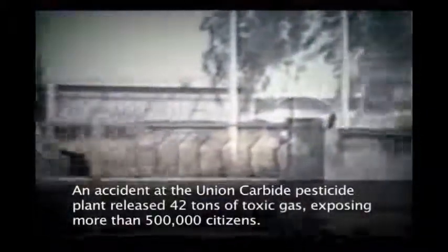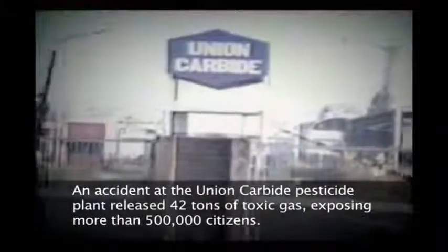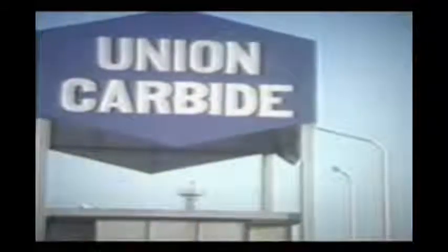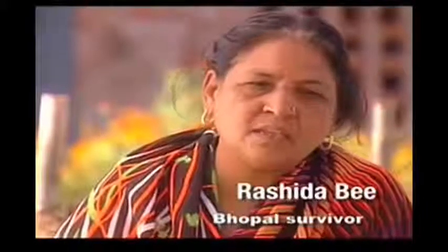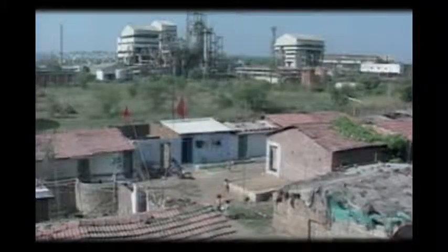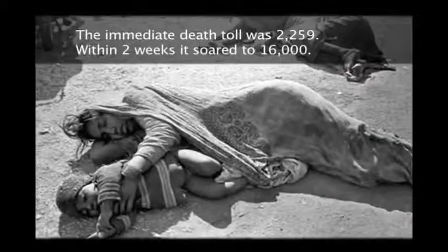I didn't even know that there was a Union Carbide factory, or that someone that makes this kind of gas existed. My nephew got up and started coughing very badly. He said, "Aunt, I think someone has burned a chili pepper or left a bonfire burning." We had a neighbor called Thakur. His son came running. He had a room near the Union Carbide factory. He said, "You'll have to leave this place within 2 minutes or else nobody will survive." When I opened my eyes, I just saw bodies all over.